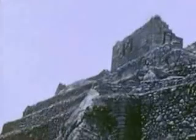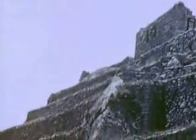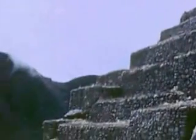The temple of the three windows, rich in Inca legend. Finally, behold the terraces on which the dwellers of Machu Picchu raised their crops. The Incas were the only early Americans who understood the use of fertilizer. Believe it or not, you are looking at an Inca farm.